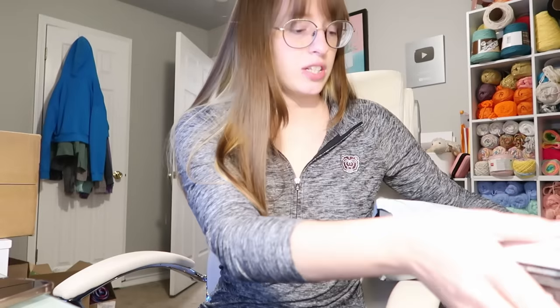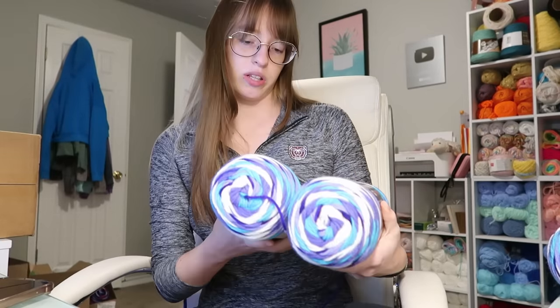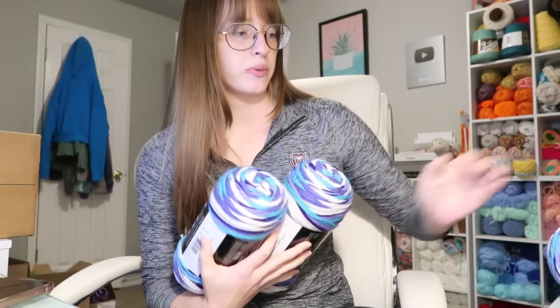I'm excited for this colorway. I got some more of the Granny all-in-one square yarn from Yarnspirations.